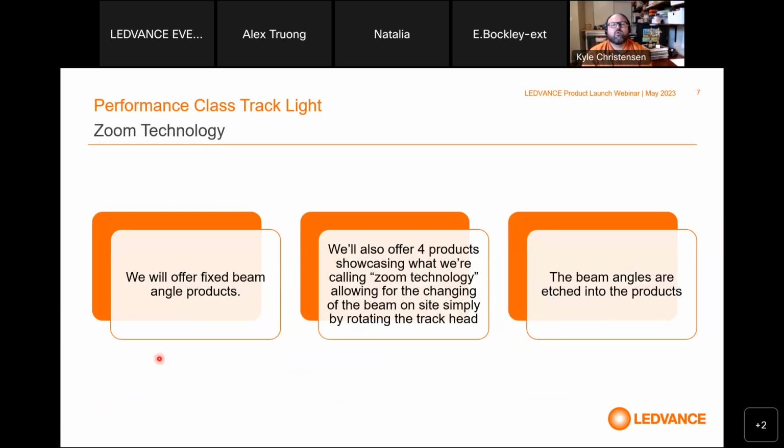I do want to point out that 4 of the 12 SKUs are enabled with what we call zoom technology. I'm not sure if that's proprietary to LEDVANCE, but I really haven't seen it anywhere else. Basically, they have a zoom lens similar to a camera that has multiple optical beam angle distributions from 22, I believe, up to 60 degrees, in addition to the other 8 that are fixed beam angle products.